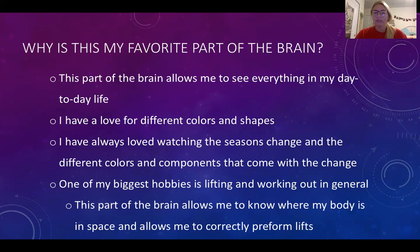And also, one of my biggest hobbies is lifting and working out in general. And this part of the brain really allows me to do that. So you could still probably do it without this part of the brain, but it makes it a lot easier. So it allows me to know where my body is in space, and allows me to correctly perform the lifts. So it allows me to immediately know where the weights are and things like that. And if my body's positioned correctly, I can just look down and see that. And without this part of my brain, I would still be able to do it, but it would be a lot more difficult.